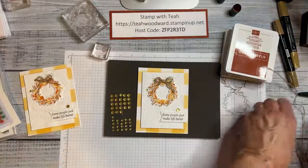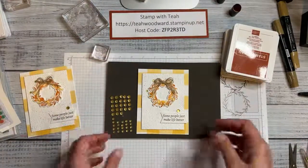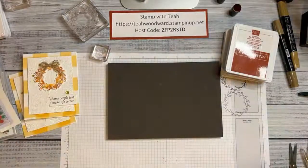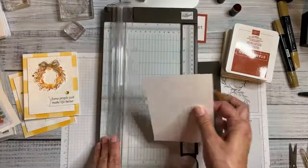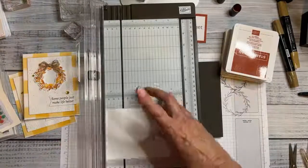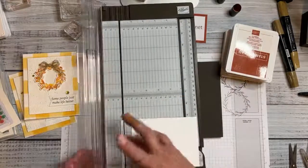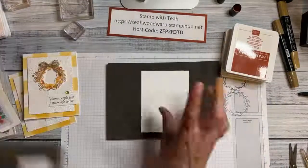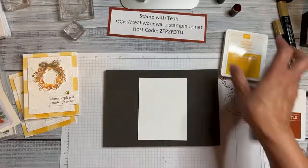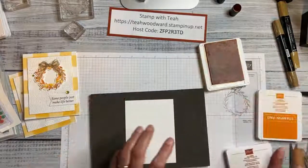Now I haven't done the inside yet though. So I need to trim another piece of paper because I accidentally used the piece that was supposed to be my message liner. So let me trim this down to 4 by 5 1/4. There we go. Then I am going to do the same process that I did for the wreath, I'm going to do for some leaves on the inside.